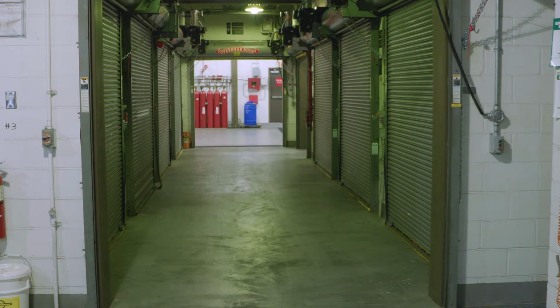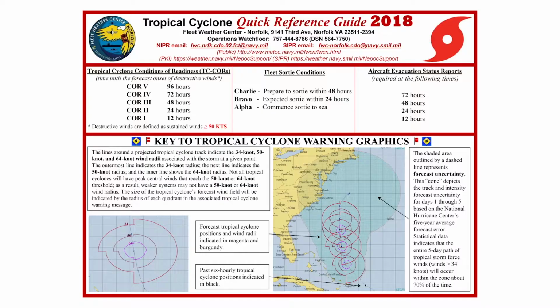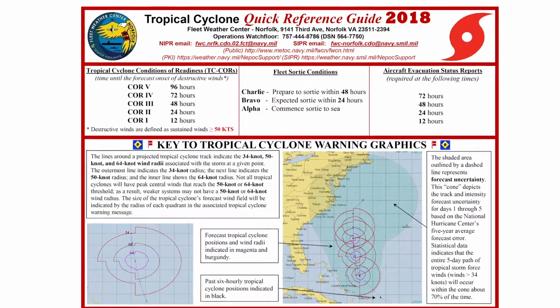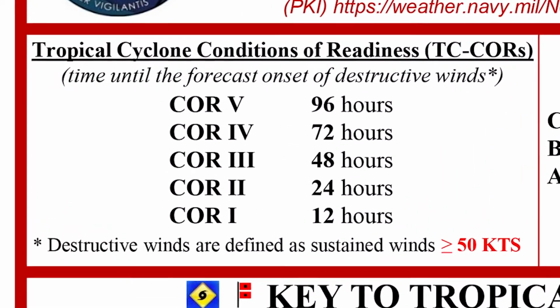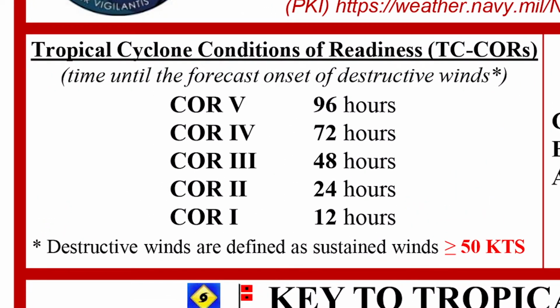Starting on May 1st, all Navy installations are set in a state of preparedness we call TCOR 5. At any time from May 1st to November 30th, this installation is prepared to respond within 96 hours of having a storm strike us. And each level of readiness that we have, there are certain actions and activities that need to be taken. For us on the environmental side, it primarily concerns hazardous waste.